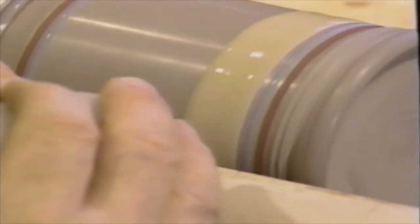The field color will be a type of yellow seen frequently on period examples. This one will have earthworm decoration.